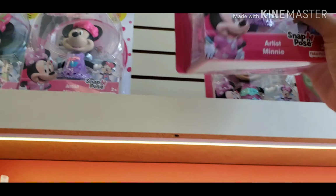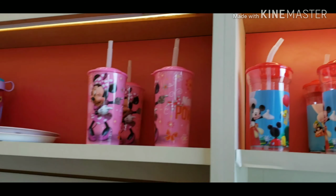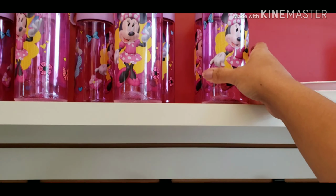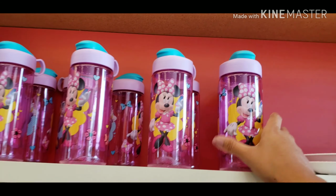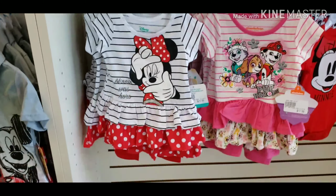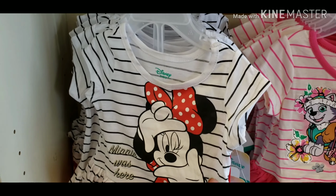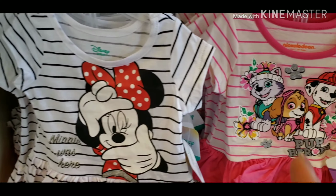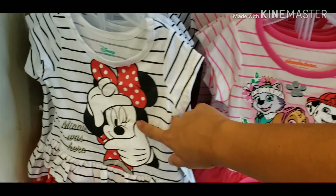What about these little dolls? $11.99, not bad. $1.99. $2.99, that's not bad. But you see, it has like a Disney tag, but you can tell this is Disney licensed, not Disney, Shop Disney, because of the color, you can tell.